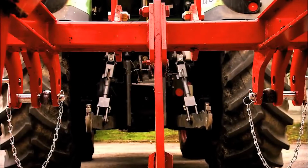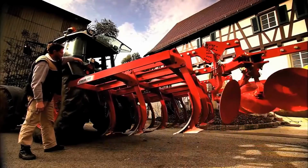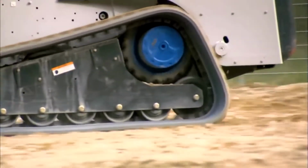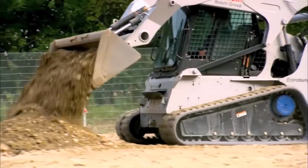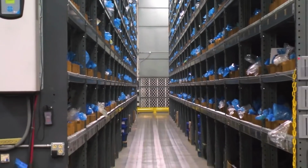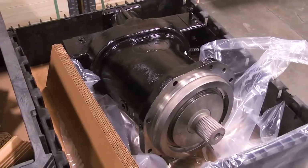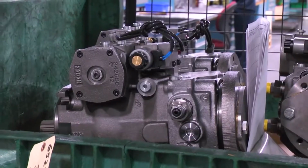Over years of operation, even the highest quality hydraulic pumps and motors will eventually require replacement. Rexroth's RPM program meets that need, making it quicker and easier to obtain new or remanufactured replacement pumps or motors that meet the quality standards specified by the original manufacturers of the equipment.